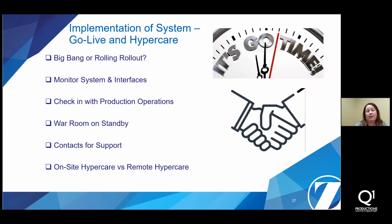So then you're ready for go live. You're doing hypercare. A couple of things to think about here is, are you doing a big bang or are you going to do a rolling rollout? When I say a big bang, if you have multiple sites, are they all going live at one time? Or are you going to do a rolling rollout? Let's say one facility has 15 computers, 15 workstations. Are you doing a big bang where all 15 are going live at once? Or are you going to do a rolling rollout where you're doing one at a time and making sure everything goes smoothly? So you have options there, and you'd want to discuss with team members to see what's best. And sometimes, depending on what the system's doing, you may only be able to do a big bang, but you just have to weigh what's going on.